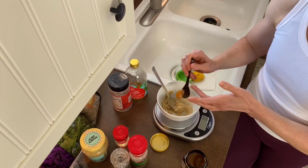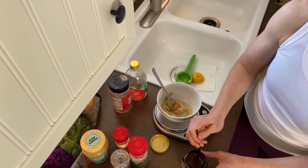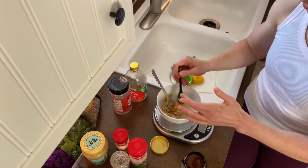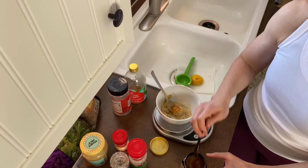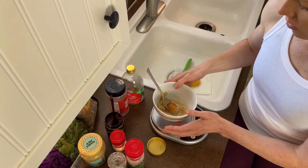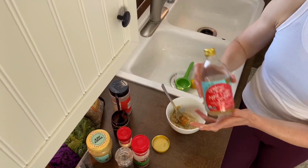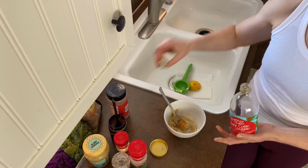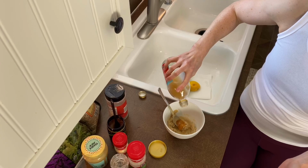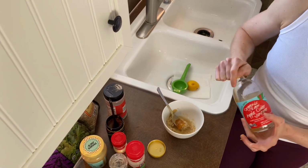So this will really kind of sweeten up the dressing. If you're using a food scale, I want about 10 grams of Manuka honey, which is about a teaspoon or so. Okay, so that's good. And now I can take that off the food scale. I'm gonna add some apple cider vinegar, about a tablespoon or so, just a little splash. Okay, and that'll give some acidity to the dressing.